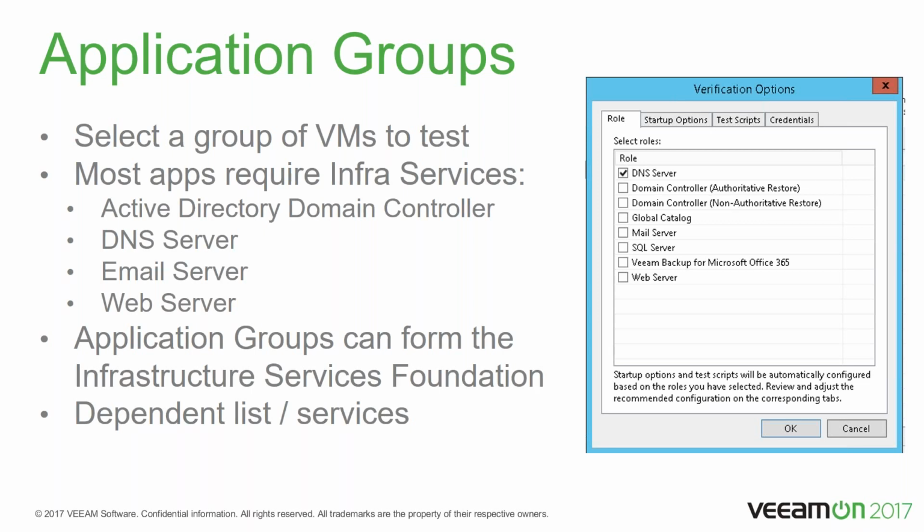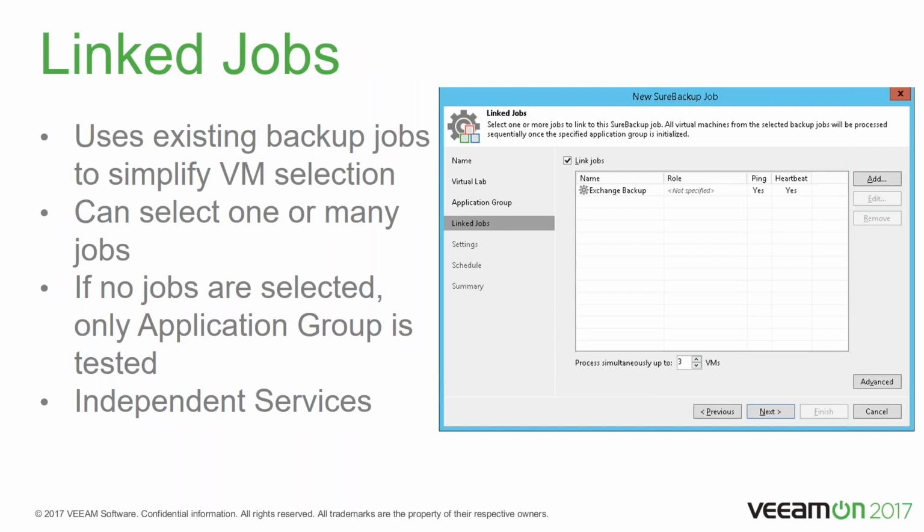So moving on from application groups to linked jobs. So linked jobs are basically the backup jobs you're already taking today. You can plumb those straight into SureBackup and say, well, I'm already backing up Exchange. I don't want to create any sort of specific extra work for me. I just want to use those backups and test them. Well, makes sense, right? So it simplifies the selection of virtual machines and pairings in the infrastructure. I can do one or many jobs. I can go down the list, test all those applications, and I'm good to go, right?